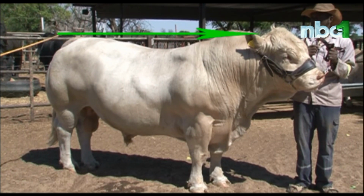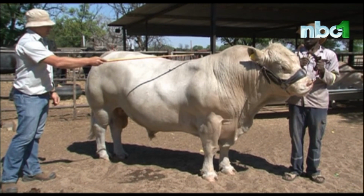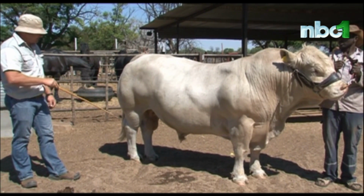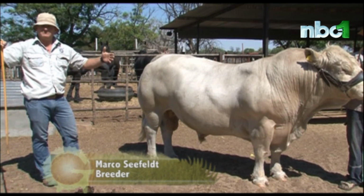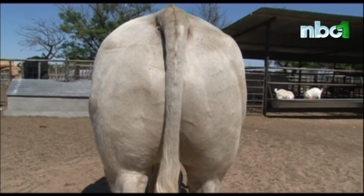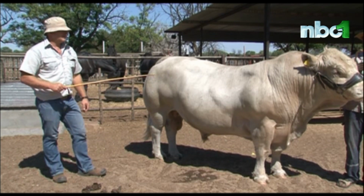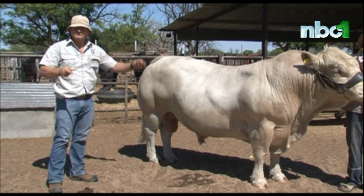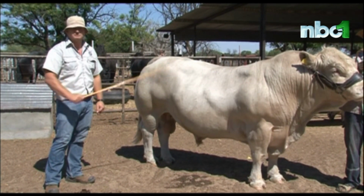Strong top line. This is where your expensive cuts lie in beef production. If you look at the back loin, the hindquarter, then we want a lot of width in the backside of the animal, right through to the front. We don't want it tapered to the front. So if you have a bull, you want it full straight through, so you have good beef in the back and also in the forequarter.